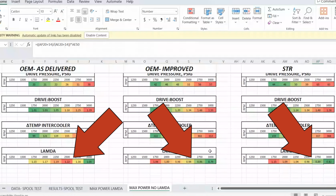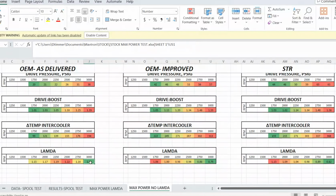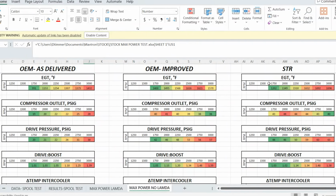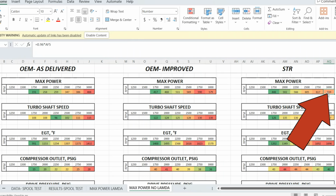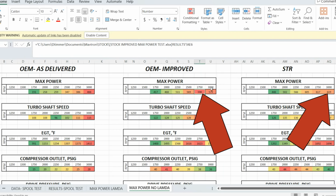So these lambda numbers, nothing I would advise using on the street, nothing I would advise towing with, nothing that should be used outside of the drag strip or the competitive environment. But if you want to advertise a power number, that is the maximum power number of that turbocharger.